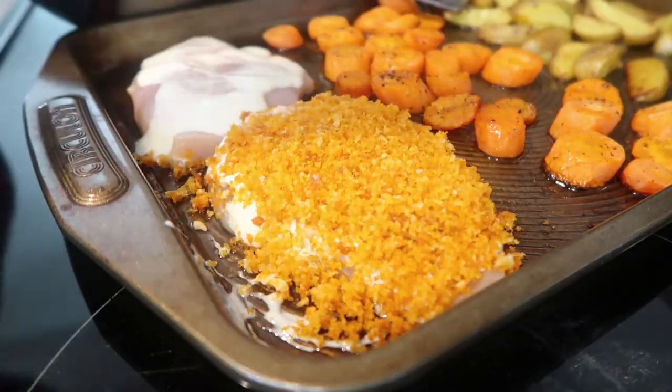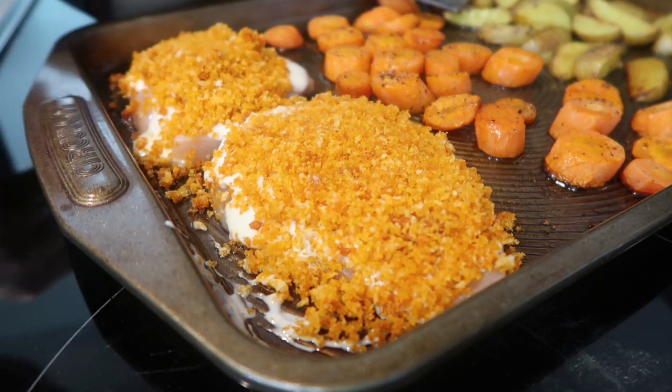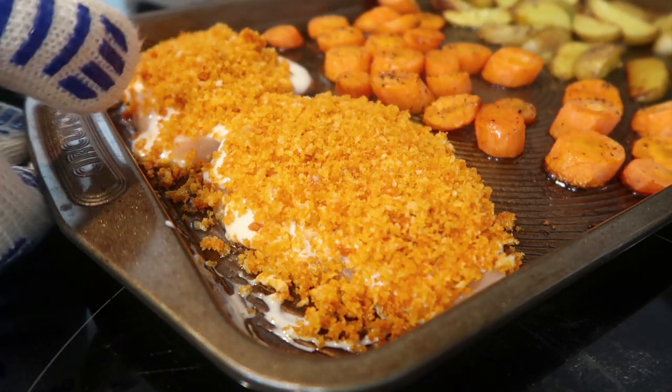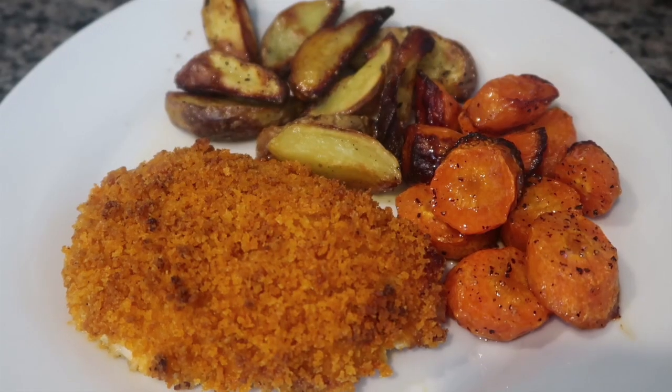So now you're going to take half of your panko breadcrumbs and layer half on each of these chicken cutlets, and we're going to stick it back into the oven to finish its way cooking. You guys, let me just tell you how simple and easy this was.